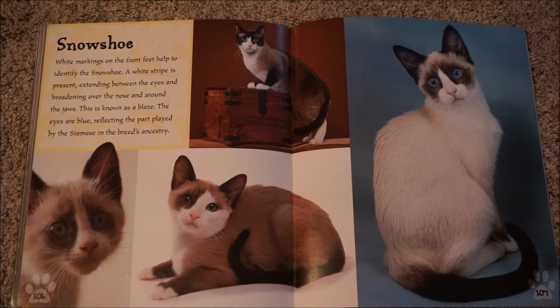The Snowshoe. White markings on the front feet help to identify the Snowshoe. A white stripe is present, extending between the eyes and broadening over the nose and around the jaws. This is known as a blaze. The eyes are blue, reflecting the part played by the Siamese in the breed's ancestry.